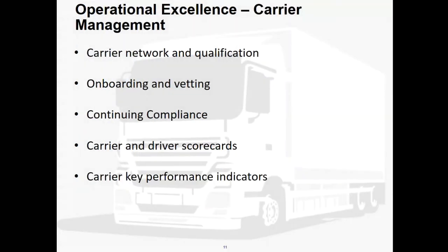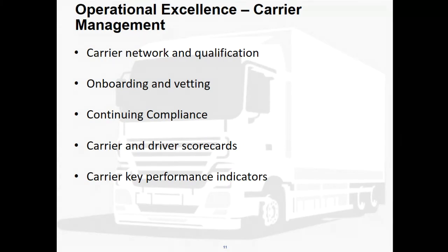The second element when we're talking about operational excellence is carrier management. 3PLs need to have a vast carrier network and qualification process in place, good quality onboarding and vetting, continuing compliance. You need to make sure you're up to date with insurance monitoring, that with the FMCSA your authority and your insurance are active, and use watchdog sites to make sure carriers are up to speed.